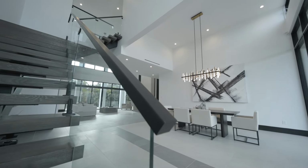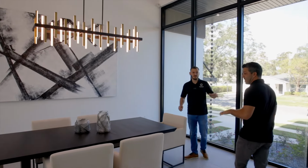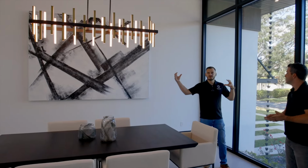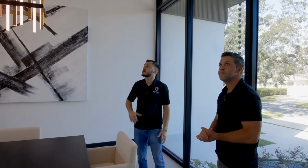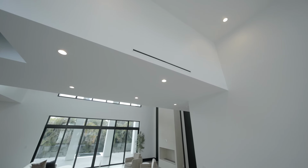And one thing I love about this dining room, we got these massive windows. There's tons of storefront glass in the entire house. That's something that I really like, is bringing the outside in. You got a lot of natural light coming into the house, and we got speakers behind the ceiling, so it's mounted in.